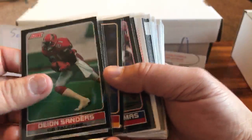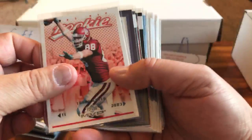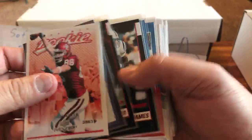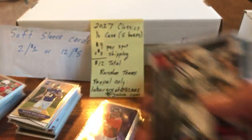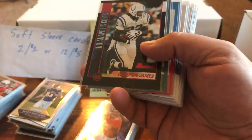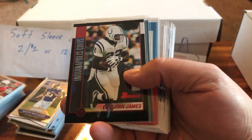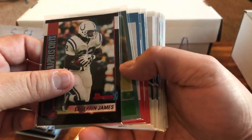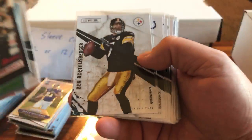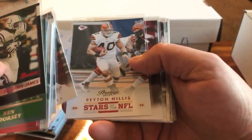Tim Brown, Derrick Thomas, Thurman Thomas, Sterling Sharpe. The set was a little tougher to find, but we got a couple of them. Trent Smith rookie, Culpepper, McNabb. Yep, just like always, because it always comes in bubble mailers and things. Unless you want it in a PWE, then we'd go a dollar shipping, I guess. But I just don't like to send things in PWEs. Ken Dorsey, James Jackson, Andre Carter, Brees, Roethlisberger, Manning, Randy Moss, Rogers, DeMarco, Charles, Peyton Hillis insert.